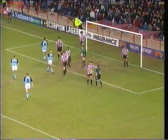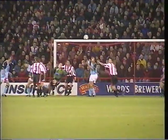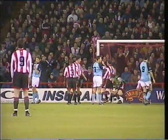The referee is having none of that, and what a moment it would have been if Peter Shirtliff had scored against Sheffield United. Barnsley born, former Sheffield Wednesday. Nobody wants to do well more than Peter Shirtliff today, and he could have scored a goal. And he doesn't get many of those.